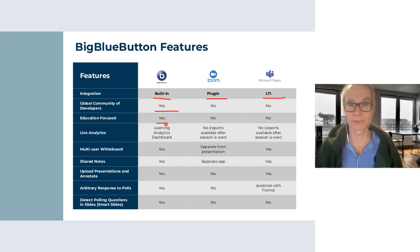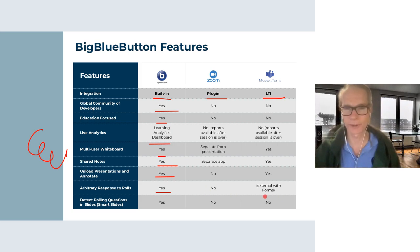We are focused on one market, education. We provide live analytics, the learning analytics dashboard, which I showed a few minutes ago. And some of the other features like multi-user whiteboard, this is separate in Zoom. It's built into Teams. Shared notes, again, it's separate. It's there in Teams. Upload a presentation with annotations. No, you'd have to share your screen. You can't do what I'm doing here, where the annotations become part of the recording. Arbitrary responses to polls, where I can ask an open-ended question. It's not in Zoom. It's there with external forms. And things like detect a poll question in the slide and make a one-button click to poll. We have that. So that plus the integration with Moodle really is trying to focus on the teachers.